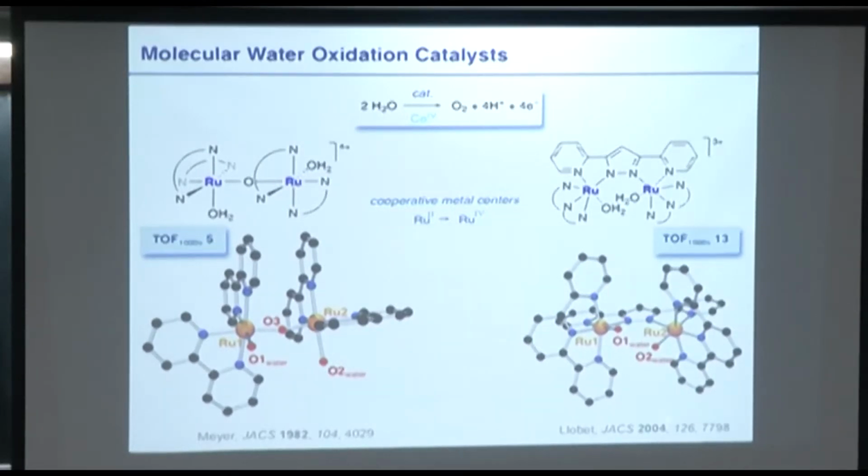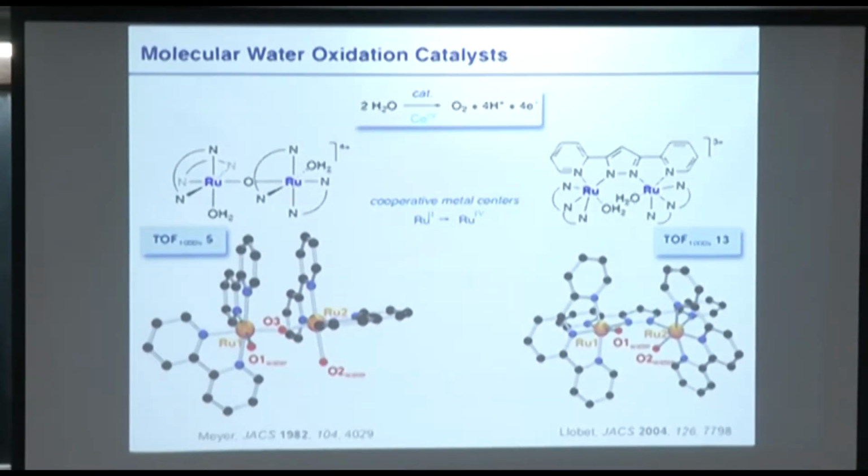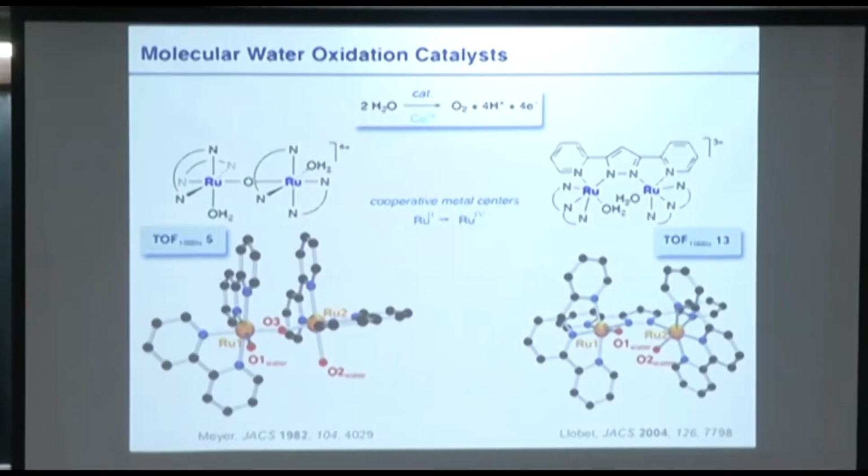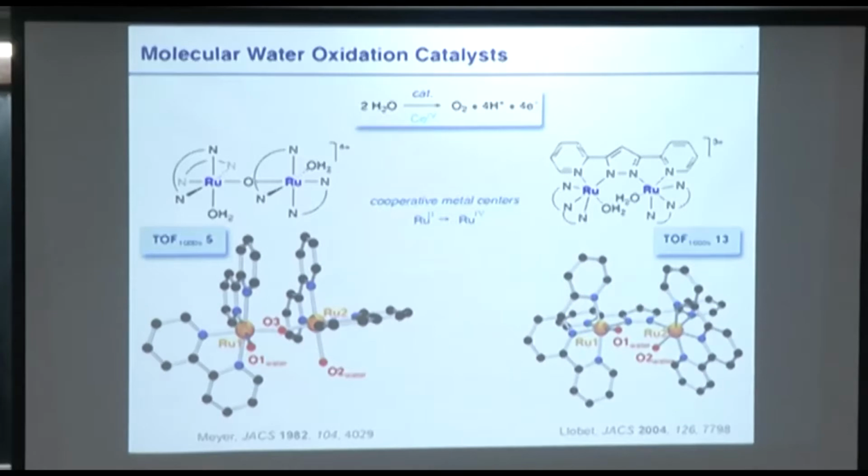And then it took about 20 years to start optimizing the system. Tony Llobet had a bit of an improvement in putting the rutheniums together, and he got 13 turnovers in about 15 minutes. Now that's 1 turnover every minute. That's nothing to fuel a planet, but it's an improvement.